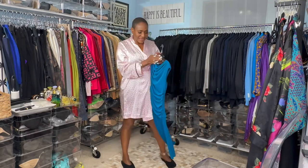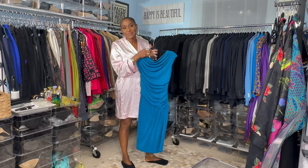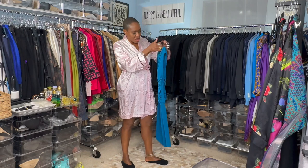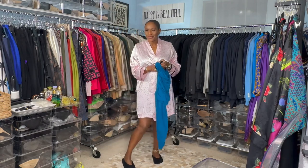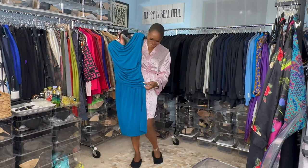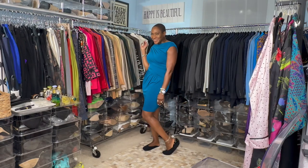I cannot tell the last time I wore this dress, or if ever, to be quite honest. And this dress is thrifted. It's Maggie London, and I thrifted it from Labels. So let's put this dress on, style it up. I have a little twist. And then I'll be right back. And just like that, the dress is on.